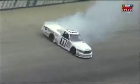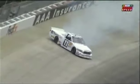See if we can take a look at it. You see him get a little bit loose through the center of the corner. Yeah, it's got air in it there, doesn't it? Yeah, the tire was up, and watch, it's going to blow. Yep. Right there.